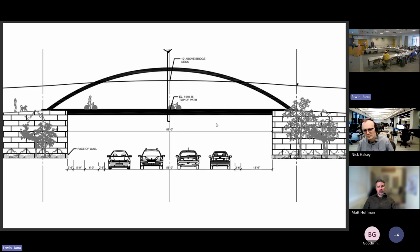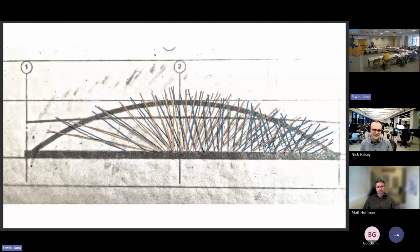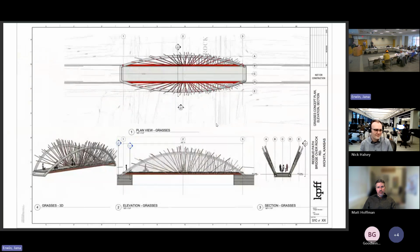So this is the palette that we end up working with. It's a very simple structure, a very simple way to carry this load across. I was attracted to using native grasses as a theme to build on, and started sketching ways of developing the bridge imagery that would refer abstractly to native prairie grasses. And here we have the application of that kind of imagery to the bridge. And I'll let Craig talk about the structural aspects at this point.